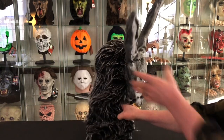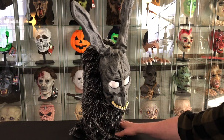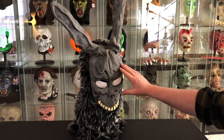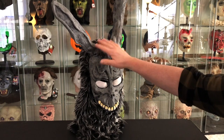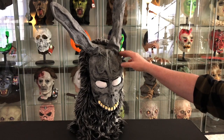And so, as you can see, it's tippy because it is so tall and heavy. It is kind of top heavy. And so the construction on this is kind of interesting. It's got these obviously very long ears, and it's a very deep casting.